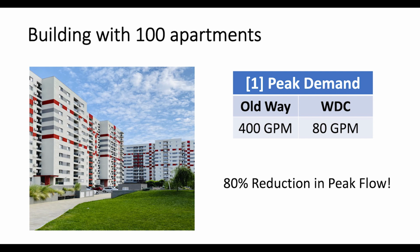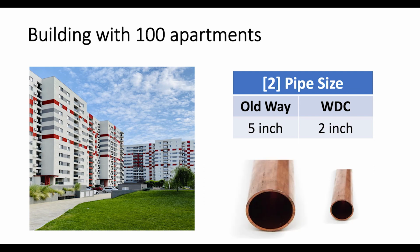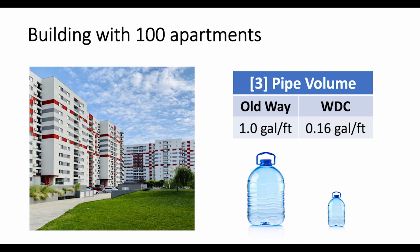Suppose we're looking at a building complex with 100 units, and we use the old method. It would tell us that we have a design discharge of 400 gallons per minute. The water demand calculator says, no, we don't need that much. We can get down to 80 gallons a minute. The size of the pipe would be reduced from a 5-inch service line to a 2-inch service line. I won't talk about the volumes. That's not really important right now.